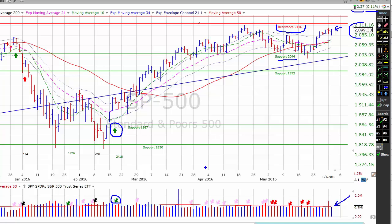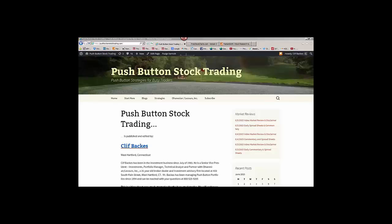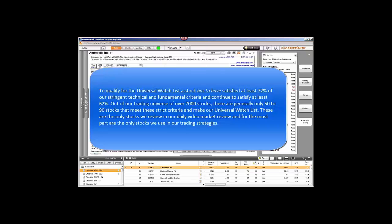Before we go, I want to talk about a couple of pocket pivots. But before we do that, just a note. All of the individual stocks that we talk about in our video market reviews are from our universal watch list. To qualify for our universal watch list, a stock has to have satisfied at least 72% of our stringent technical and fundamental criteria, and continue to satisfy at least 62%.